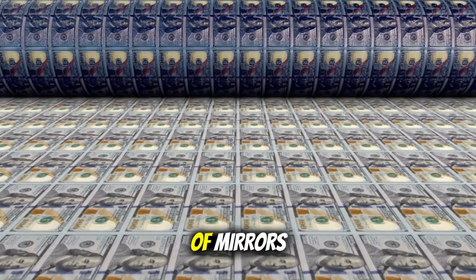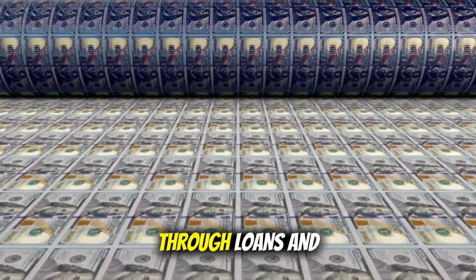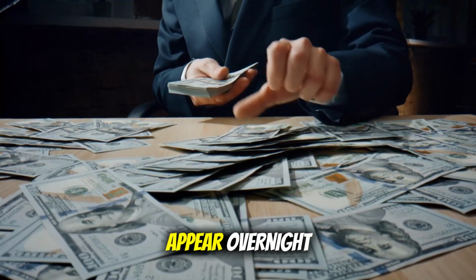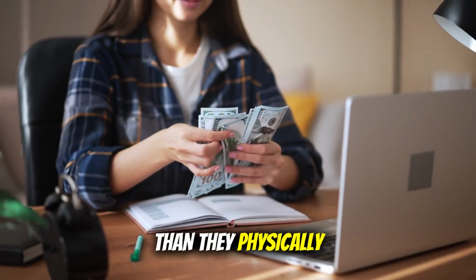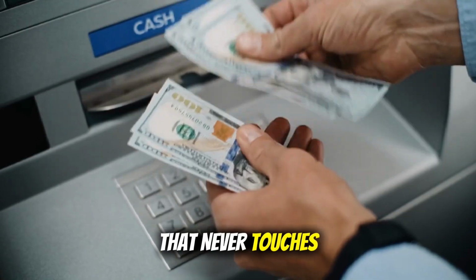Think of it like a hall of mirrors. One real dollar is reflected again and again through loans and deposits, creating the illusion of far more money than actually exists. This system didn't appear overnight. It evolved over centuries, from goldsmiths lending more receipts for gold than they physically had, to today's banks creating digital credit that never touches paper.